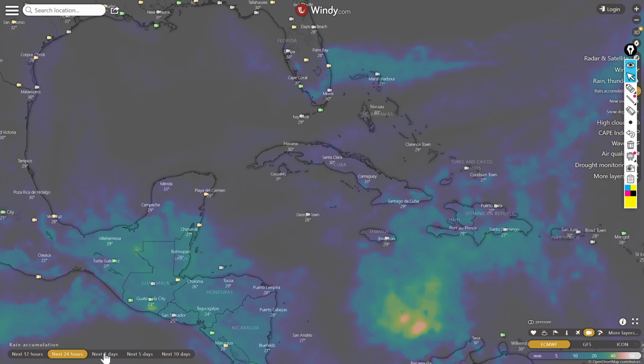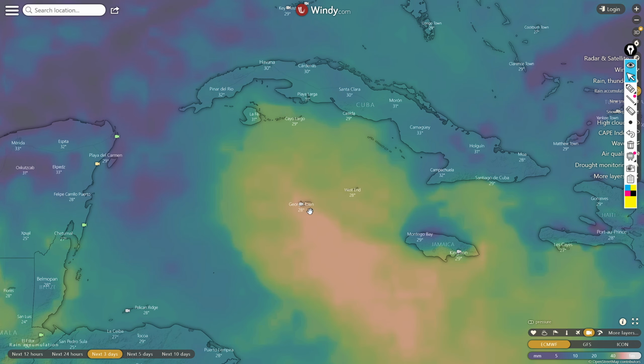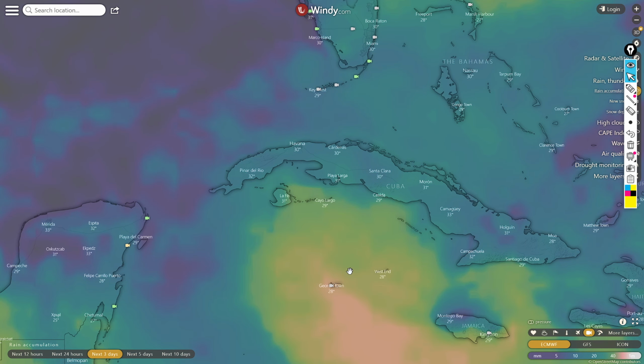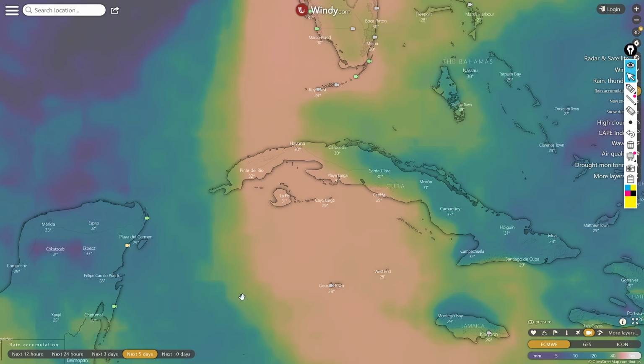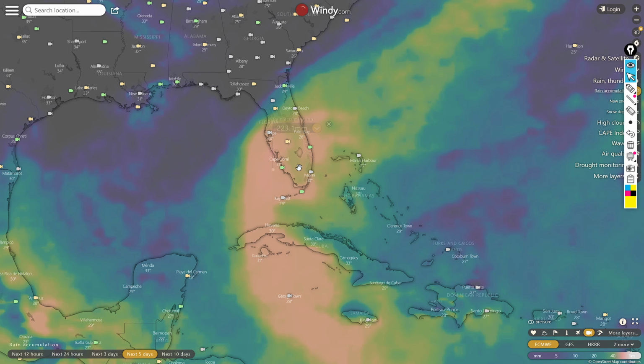We go to the 3-day total rainfall, then we can see as the storm moves up, we've got higher totals moving up as the storm approaches. We've got over 100 millimeters heading into the Cayman Islands. And you go to 5 days, then you've got the storm passing over Cuba and into Florida with over 200 millimeters of rain there in the approach to Florida.